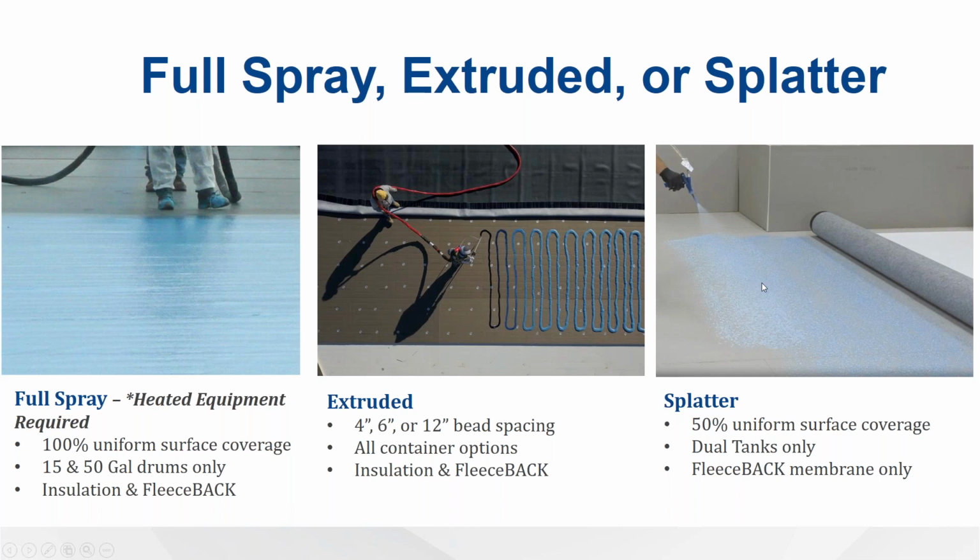It's quick, and you don't have the potential of the beads telegraphing through the membrane. Sometimes people will say, especially on EPDM, when you install the FleeceBACK membrane over top of it, those beads can kind of telegraph through just a little bit. I do want to note that generally when that happens, it's usually because the membrane was placed in when the adhesive was too dry, basically past that string time. If you get that membrane into the adhesive during string time and roll over top of it with a 150-pound roller, you should not have that issue nearly to the extent. So just to note that.